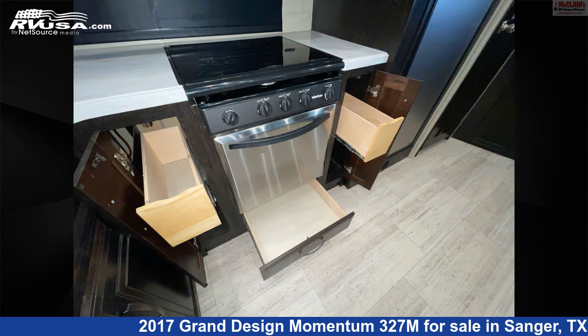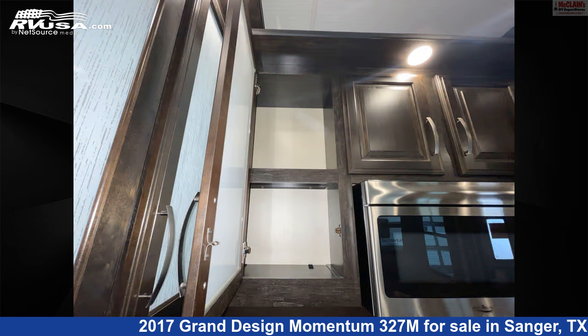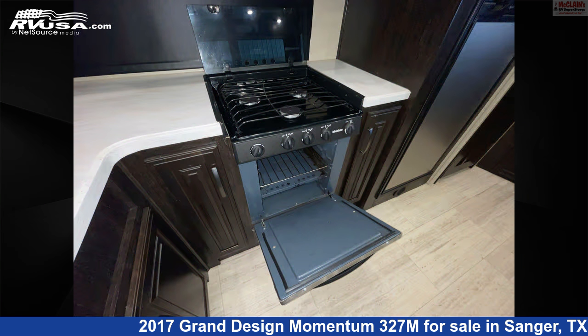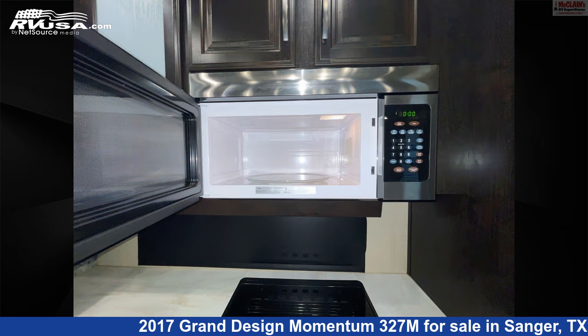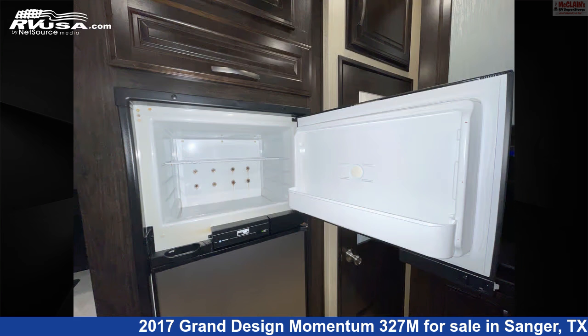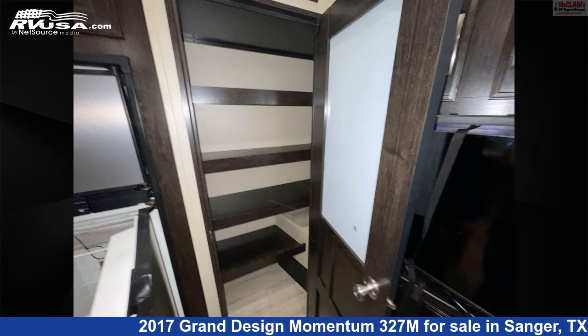This used Grand Design is 35 feet 11 inches in length and features sleeps 7, awning, auxiliary battery, carbon monoxide detector, leveling jacks, oven, external shower, spare tire kit, air conditioning, DVD player, refrigerator, and 117 gallons fresh water capacity. The unloaded weight of this 2017 Grand Design Momentum 327M is 11,900 pounds.